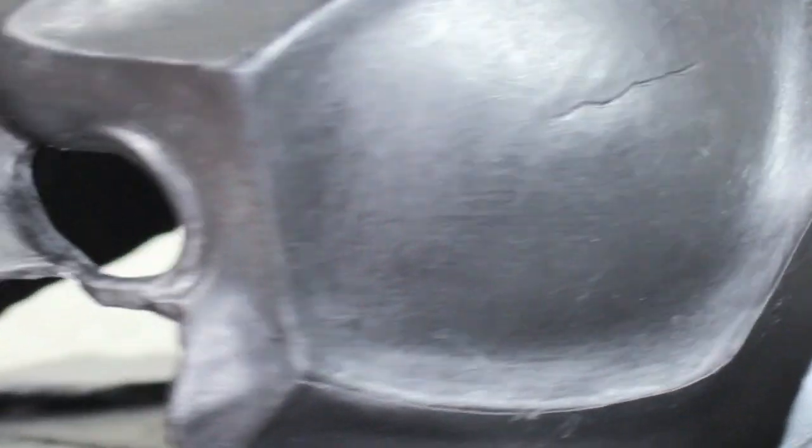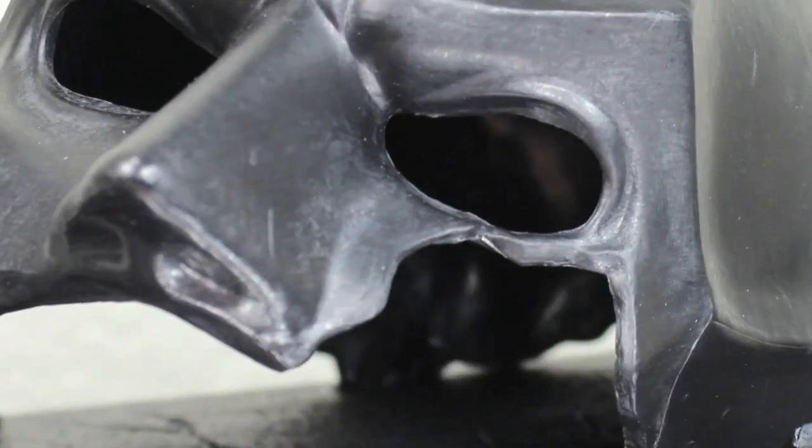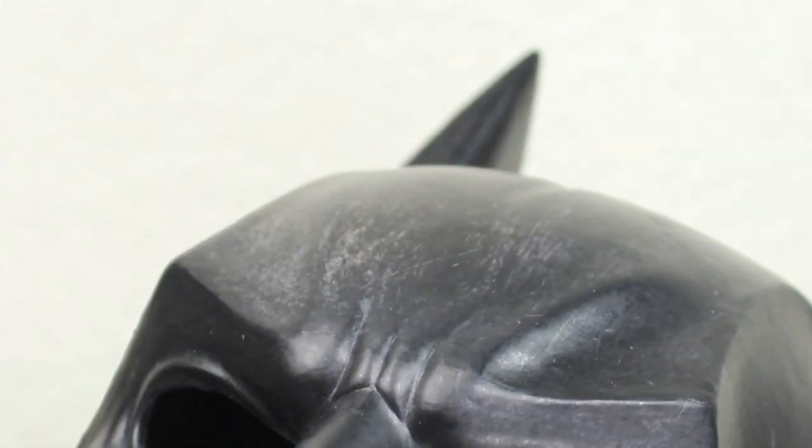The paint is actually really nice on here. It looks like it's been weathered, like from Bane kicking Batman's ass and everything, and he got his ass handed to him. Like the ears on there, it's very nice. See the broken pieces right there, all scattered along the cowl, which is very nice. It is so freaking cool.